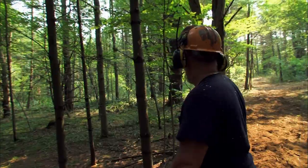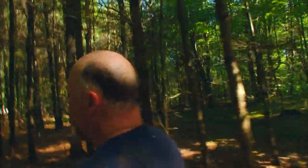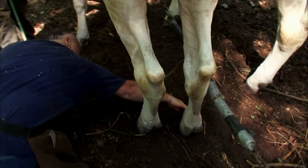Hey Dad, Stub's toe. What? The tip of his foot. Well, that's not good. The back toe? Yeah, one of them is way longer than the other one. I think you might be able to cut it yourself. The inside toe there? Yeah, that'll be all right. We've got the trimmers in the truck.